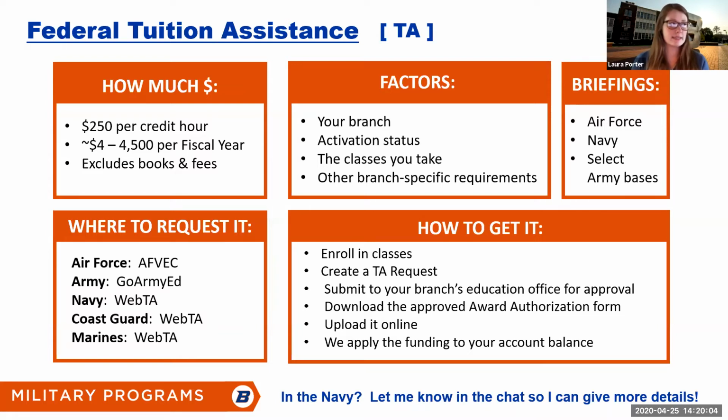So tuition assistance, you can get $250 per credit hour. And depending on your branch, you can get $400 to $4,500 per fiscal year. And this runs October 1st through September 30th each year. And tuition assistance unfortunately excludes the funding books and fees. It is strictly for tuition. Where to request it?